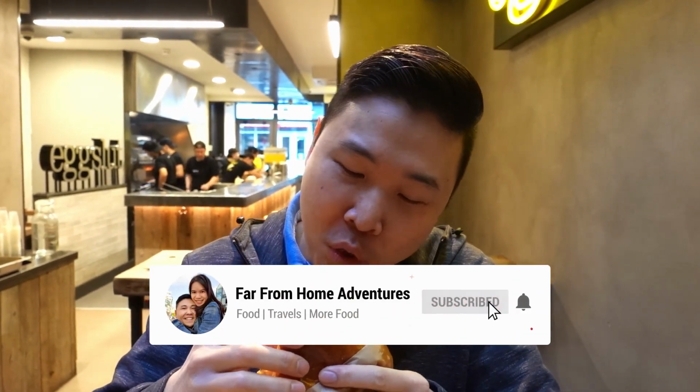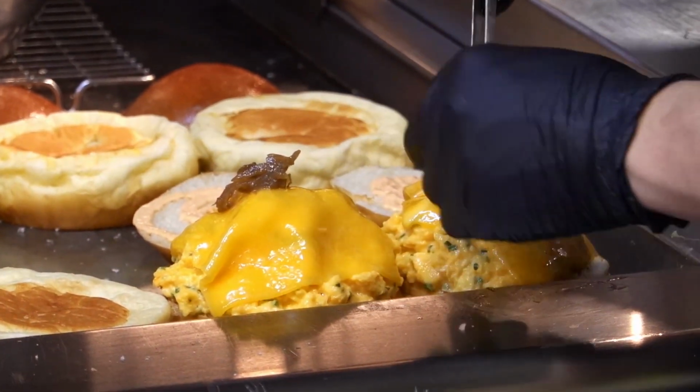Oh, I think it's leaking from underneath. Wow. Wow. It's not leaking from the bottom. Just got some caramelized onion. A hint of sweetness in it. Good. Yeah, check this out. I think it's very popular here.